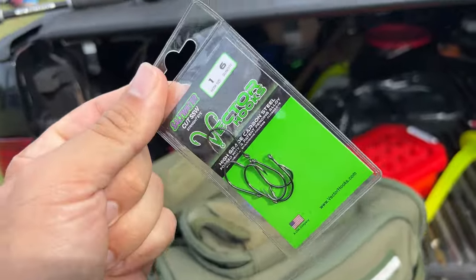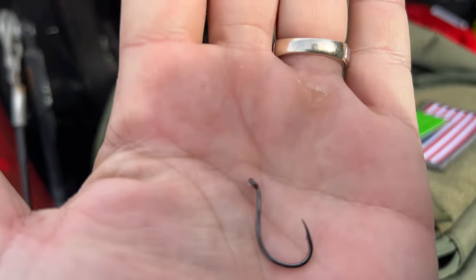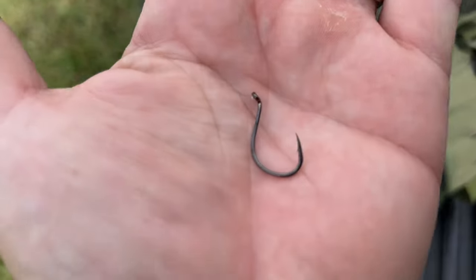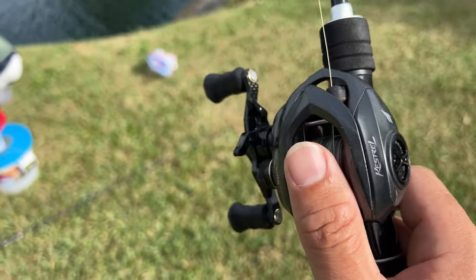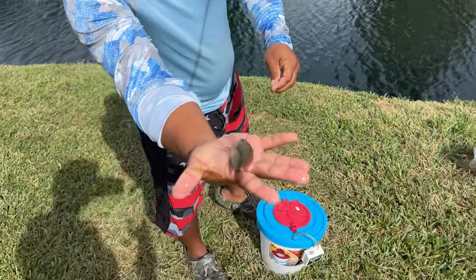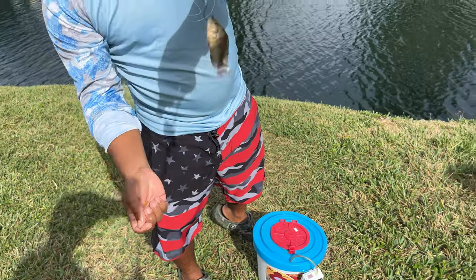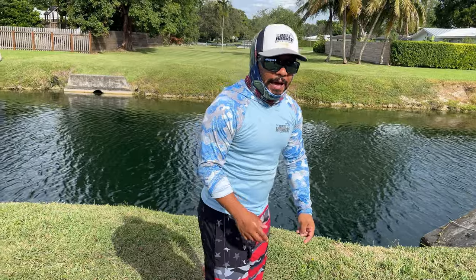Alright, since we're doing live bait today, I'm gonna pop off the lure and throw on a vector hook. You got these size one vectors, and I'm gonna throw some live bait with the bait caster. Oh yeah, rig it up, bro. We got some good bait. Since I'm using live bait, I'm going to throw this ultralight BFS setup here. Got that Mayan. Bomb, on the vector hook, guys. Nice. It's game time.